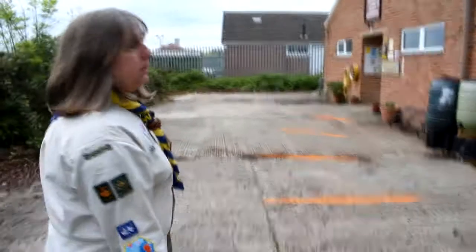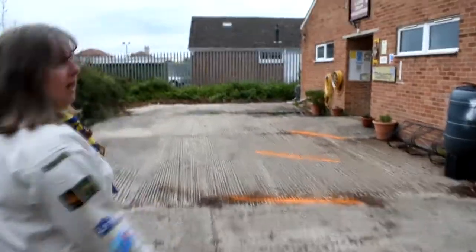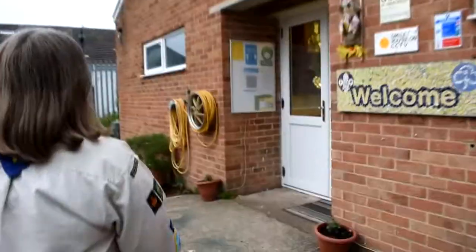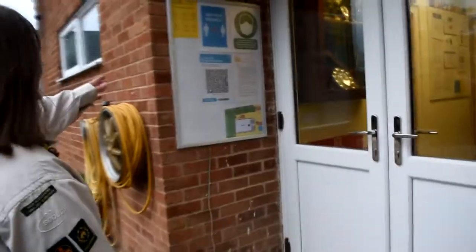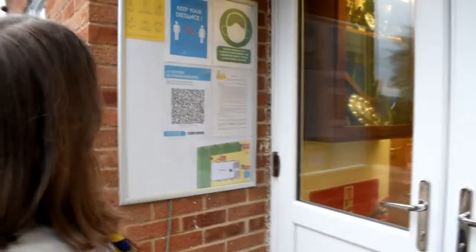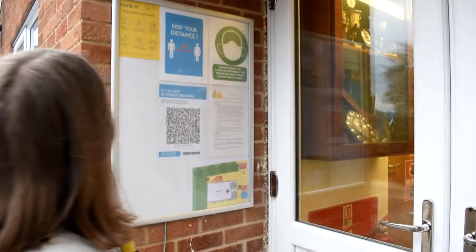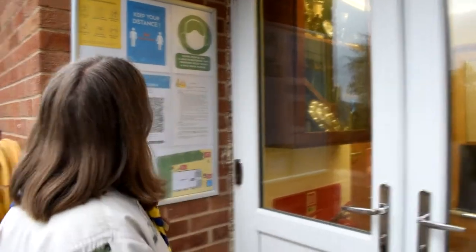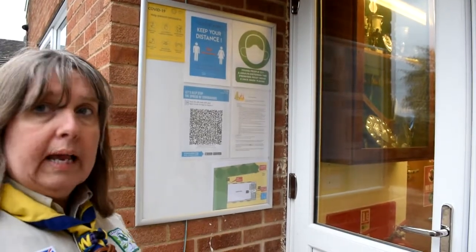So before we go into the hall, let's go and see our new notice board. On here we have our Quedgeley Scout and Guide Group QR code, which older members and leaders can scan on their way in, and of course reminding us of our 2 metre distance and how we help to prevent. Also, very importantly, for older members, do remember that you will need to wear your mask currently indoors.